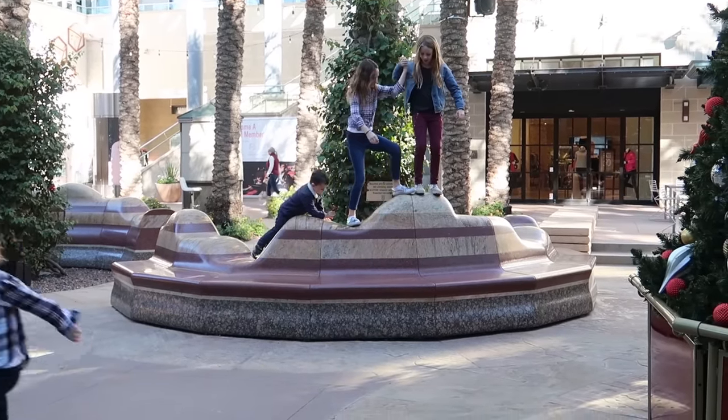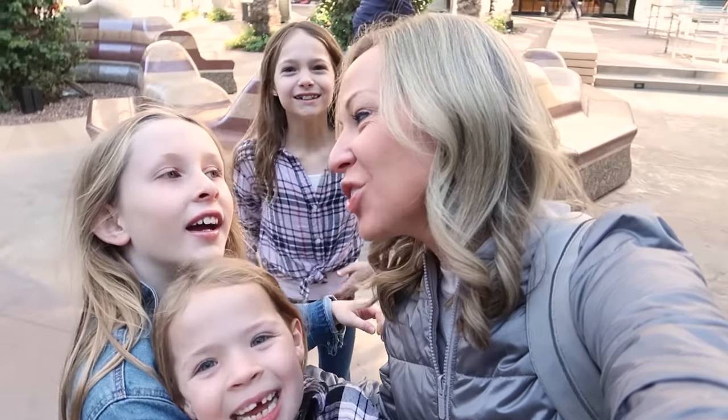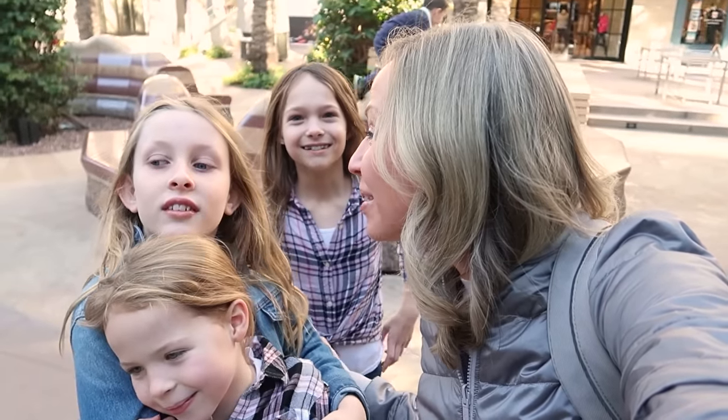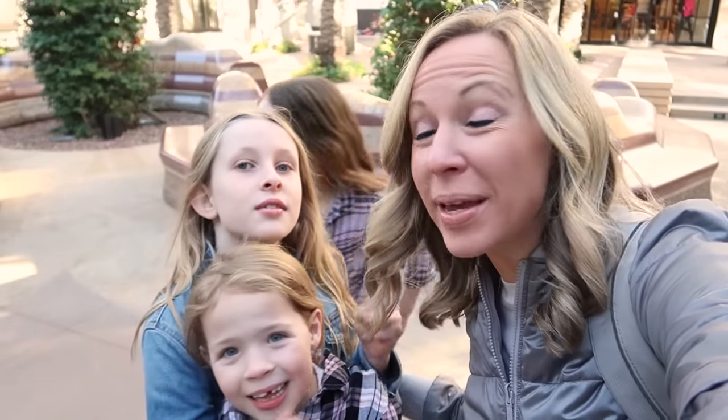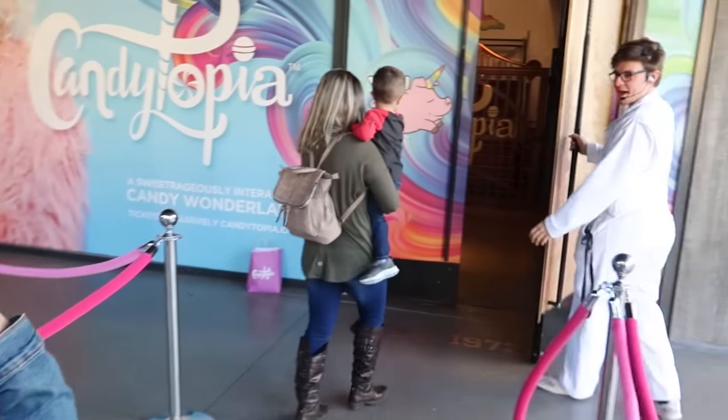And we're excited to have the girls' best bud, Avery, here with us. Hi, Avery. I know, I miss you guys too. We haven't seen him in, I don't know, 6 months or so. So we're excited to go to Candytopia. You've already been before. Yes, it's really fun. Oh, it's time to go. Let's go.